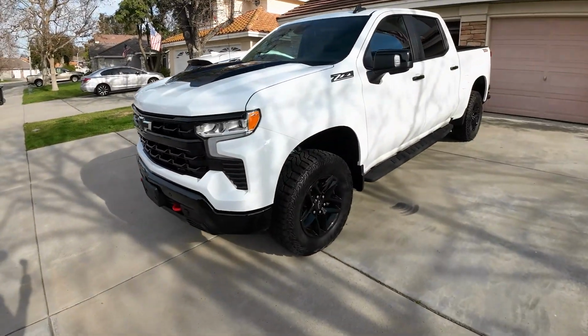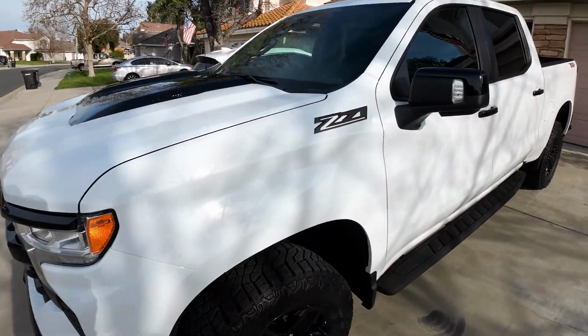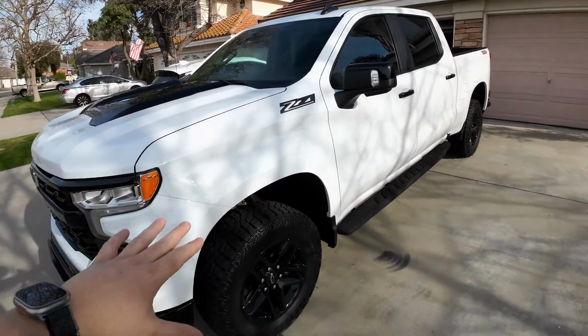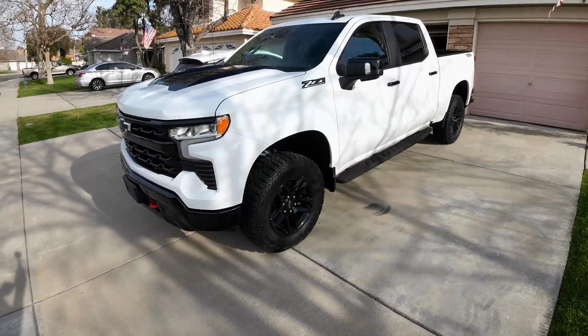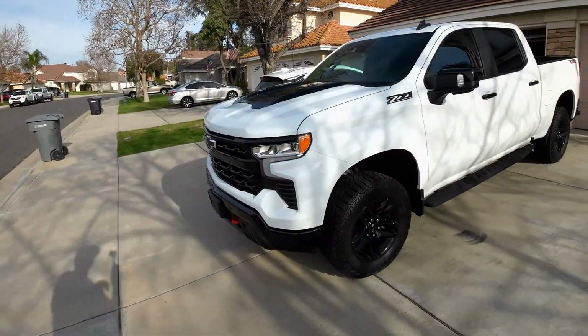So let's get into the nitty gritty. So initially, again, this is the LT Trail Boss, not to be confused with the custom Trail Boss. So the custom Trail Boss comes pretty much stripped down, still looks like a Trail Boss for the most part, but it doesn't have the new interior, the upgraded interior, and I'll show you that here in a second.